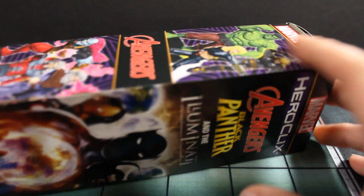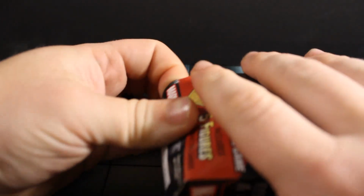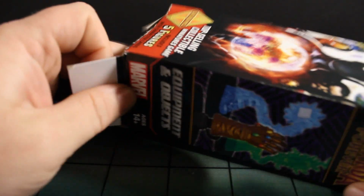Alright, so here we are. Second from the left, front row. Still should get 2 more super rares, a chase, and or maybe a prime. We'll see. Alright, so here we go.